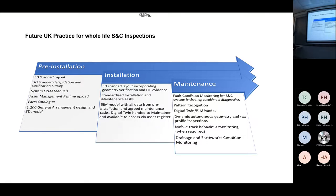We can do system owner manuals and an asset management regime that we can upload. So we have that all pre-ready to go. We just select the tools that are needed for that. Full parts catalogue, and then the 1 to 200 general arrangement design and a 3D model of that as well.